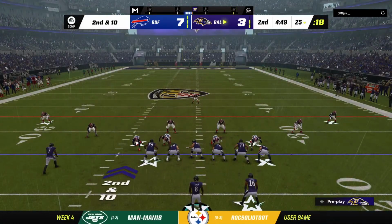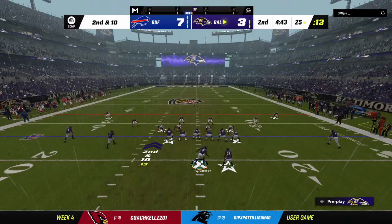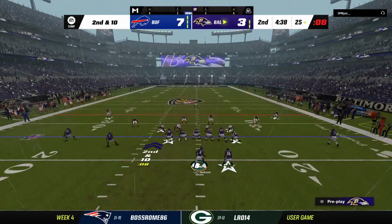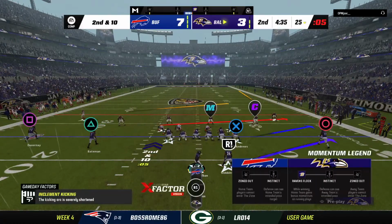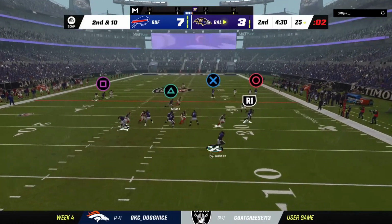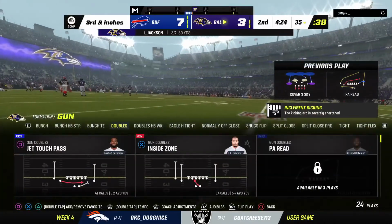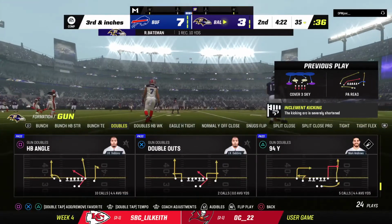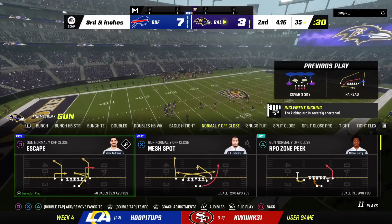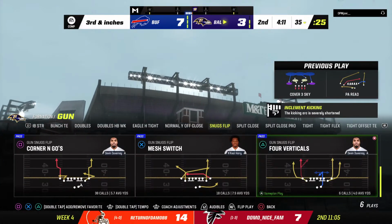So after the run for no gain, here's 2nd and 10. Jackson now. That's complete. It's Rashad Bateman. 9 yards, and that leaves him just short, so it'll be 3rd and less than a yard. I know we just saw a nice throwing catch, but how about the big guys up front buying that time? Yeah, that's exactly what they did. They created time and allowed the space to happen, and it turned into a really nice play.